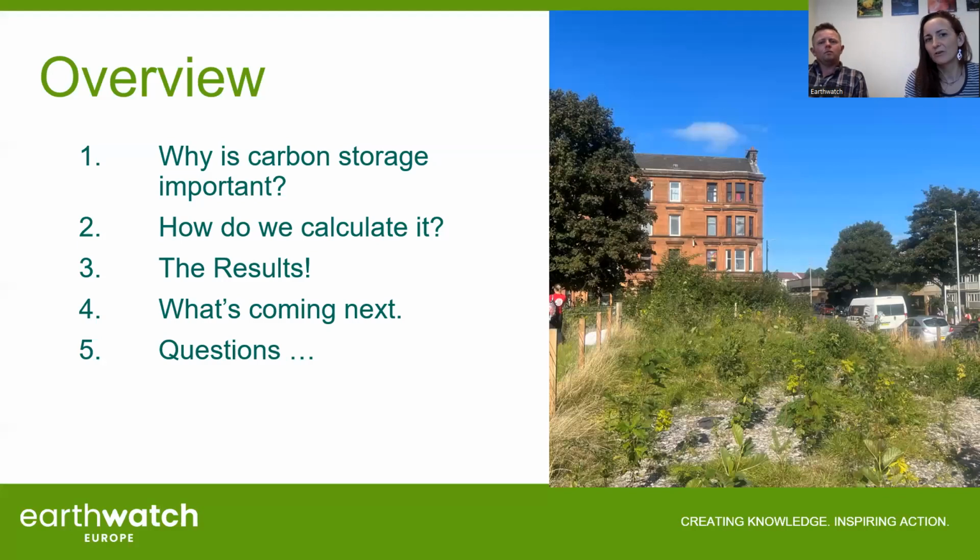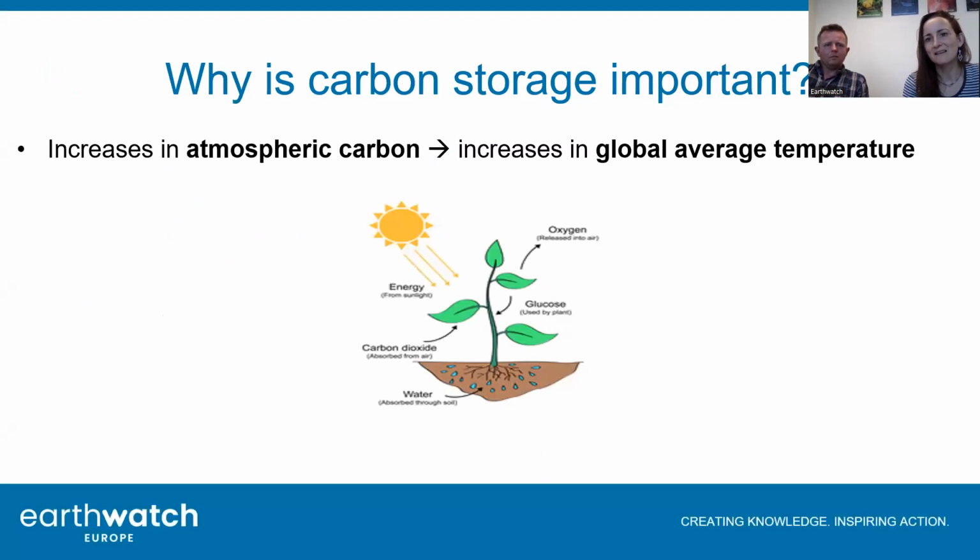Okay, so what we're going to go through is we're going to quickly talk about why carbon storage is important, how we calculate carbon storage, the results from Carbon Week, and what's coming up next, and then any questions that you might have. So why is carbon storage important?